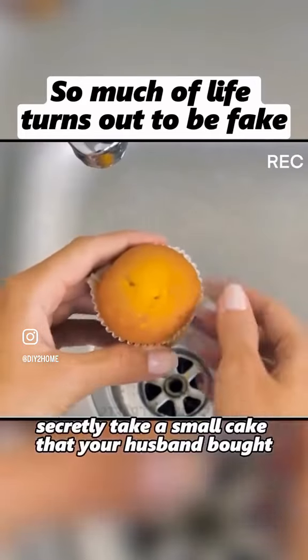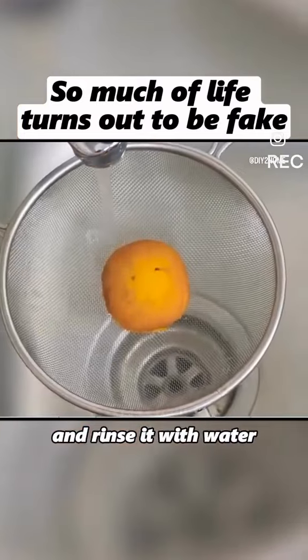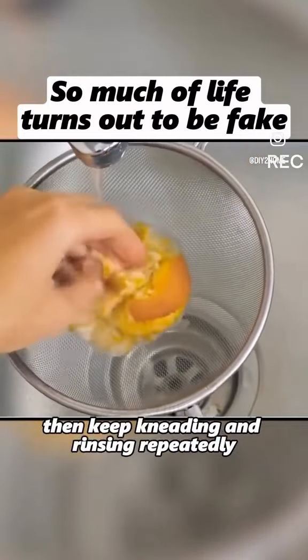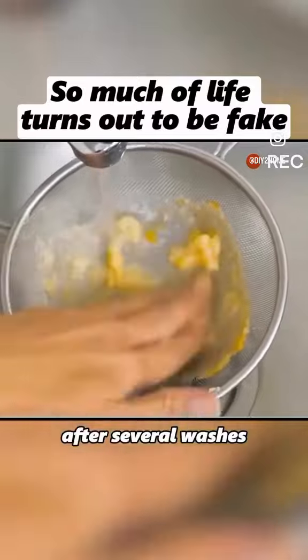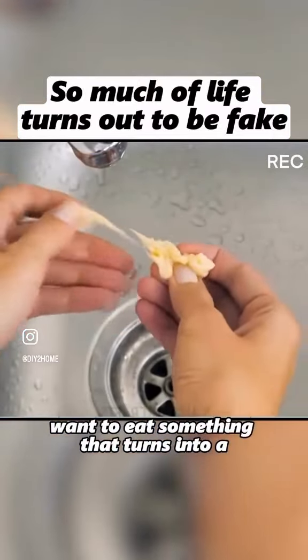Secretly, take a small cake that your husband bought. Remove the packaging, place it on a sieve, and rinse it with water. Then keep kneading and rinsing repeatedly. After several washes, see what you are left with. Would you still want to eat something that turns into a gel-like substance?